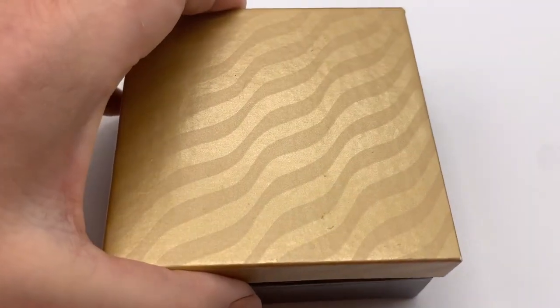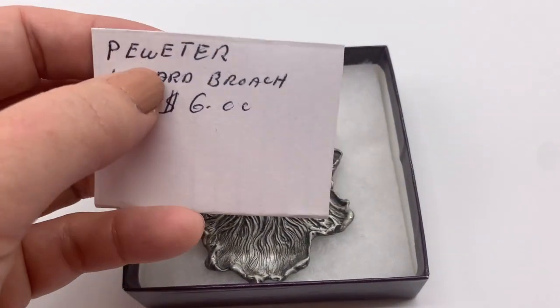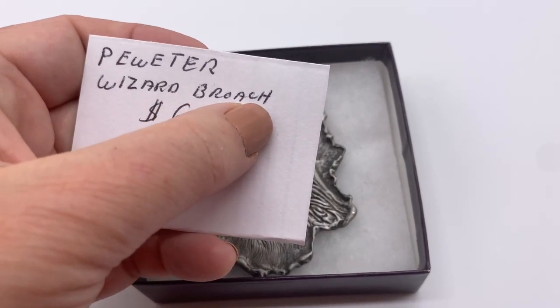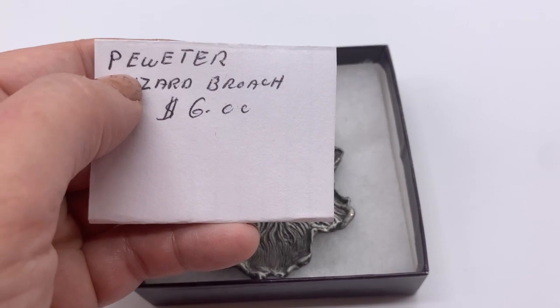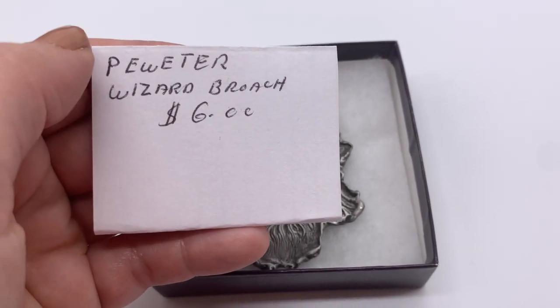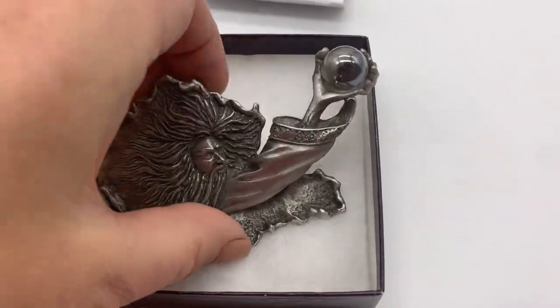All right, let's see what's in here. So this wasn't that cheap, $6. By the way, that is an alternate spelling for brooch. I don't spell it that way, but that is acceptable. But that, I don't think, is an acceptable spelling of pewter in any country. Anyway, I don't know. Always a critic, right?